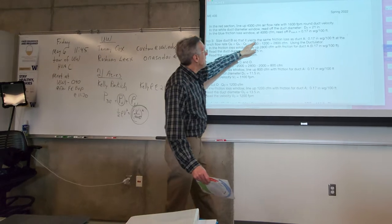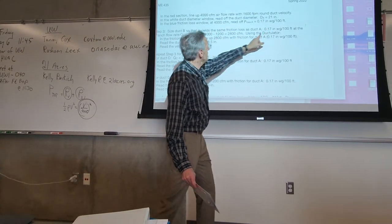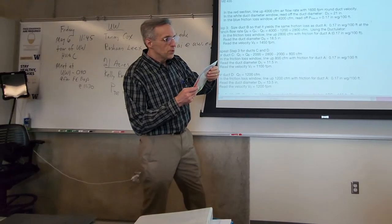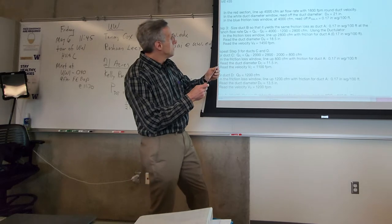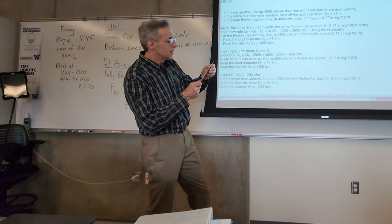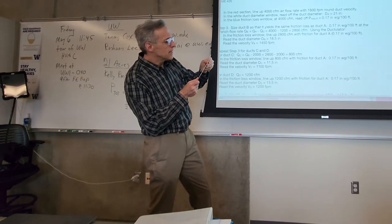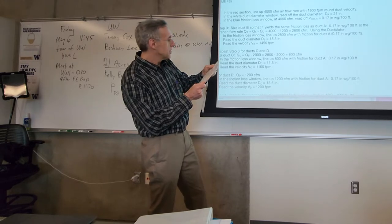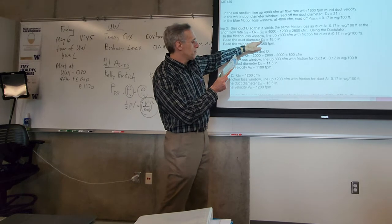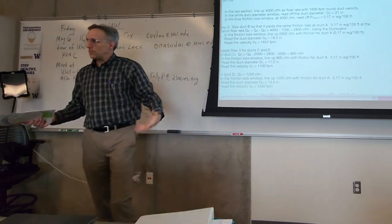So I want to size duct B to have the same pressure, 0.17, but now I have 2,800 CFM. So in the blue area, I'd go 2,800 CFM, 0.17. I can't see anymore. Looks like this is a 19-inch duct. 18.5. Yeah, 18.5.